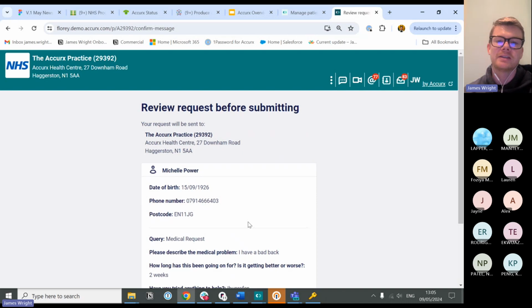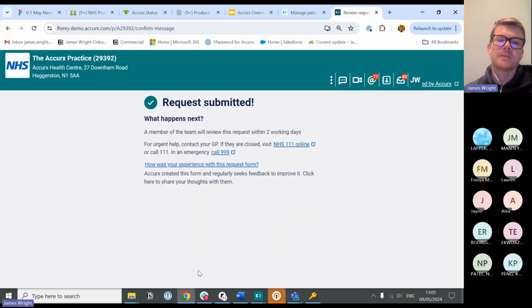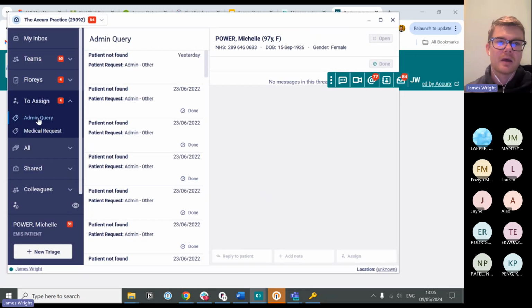You'll just have to confirm that it is for this patient, but they would get a text and they would get a six-digit code that they would submit. So the patient gets that. Again, this is all customizable. They can give their feedback as well. This is available at ICB level.